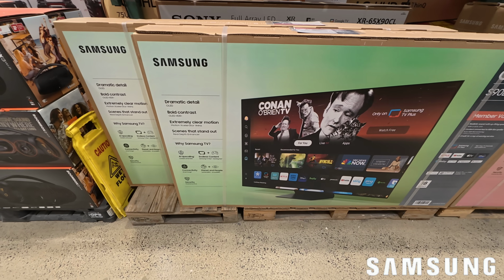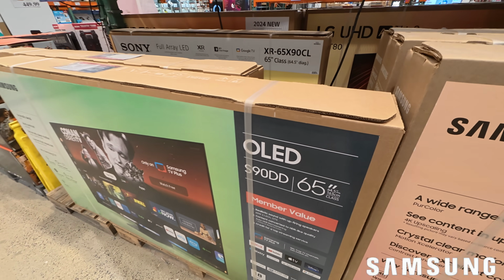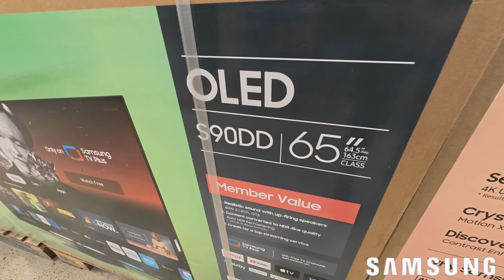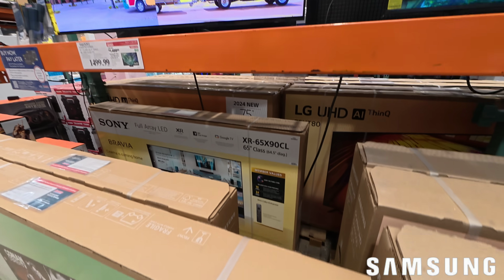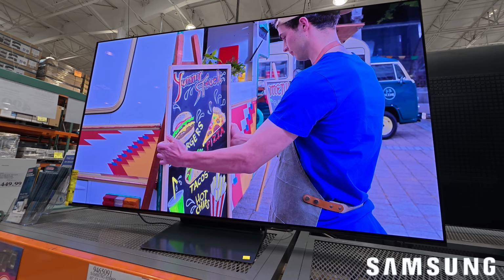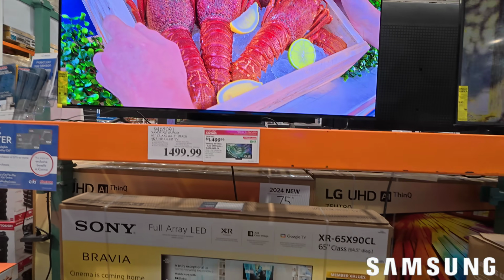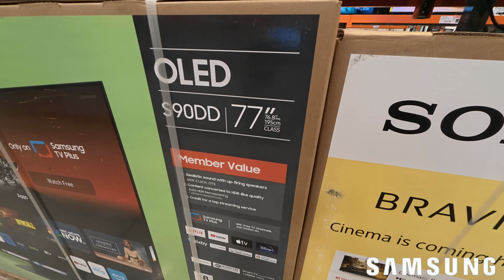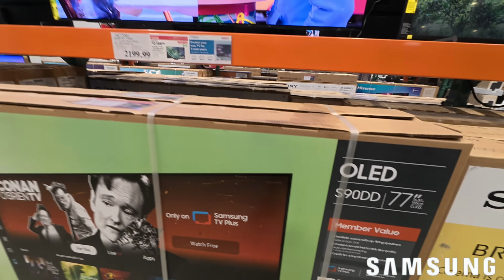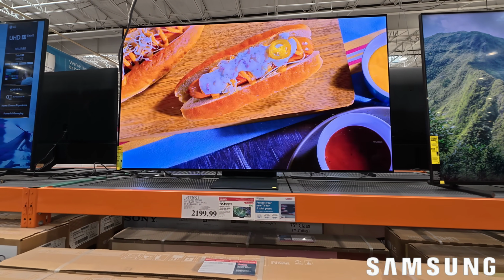Quantum Dot OLEDs are among the best OLEDs in the world. Amazing picture quality, amazing color. They are very bright, excellent processing, and they are also among the best gaming TVs in the world with 144 hertz. Moving over to the 77-inch, these are probably the best looking TVs overall in the entire store.